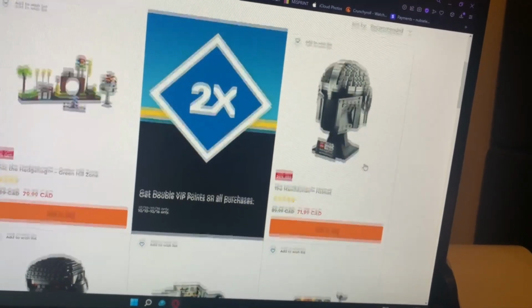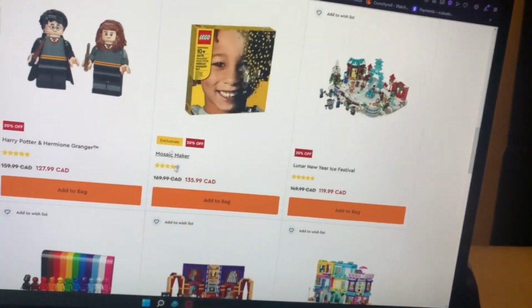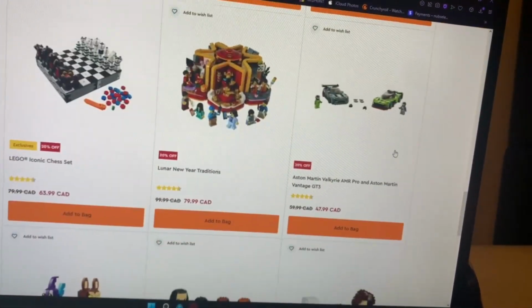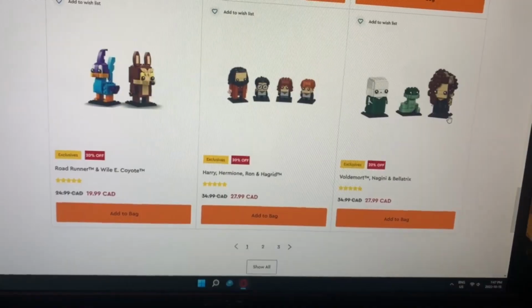Oh, that's 20% off. Too bad I'm too broke to buy pretty much anything. How many bricks are in here? 4,500? Yeah, that's quite a few. But yeah, then I'll just see what I can get now. And it probably won't be much, but I'll probably check in when I have it selected.